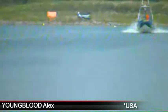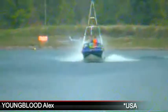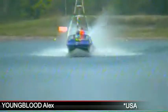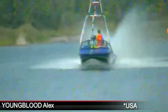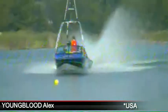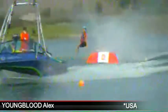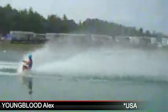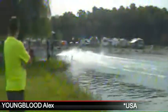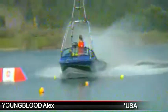I hear the boat powering up. Alex Youngblood, final jump here in the Open Women's semifinals. And there she is, cutting out towards the ramp. Over the ramp, and hey, a decent jump there. Nice landing, very consistent. Looks like she just lands every jump she does. Slide right into the beach. Great job, Alex Youngblood from the USA.